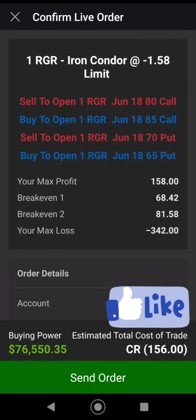So does that make sense to everybody? Hopefully it does. So basically, you want the stock not to move much, and you make money.